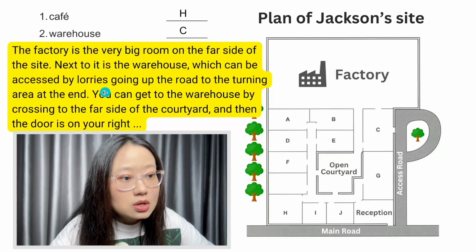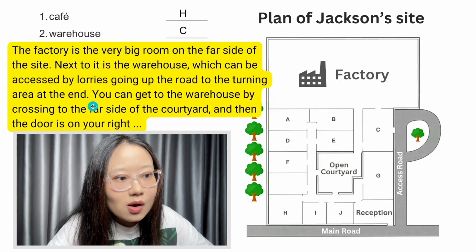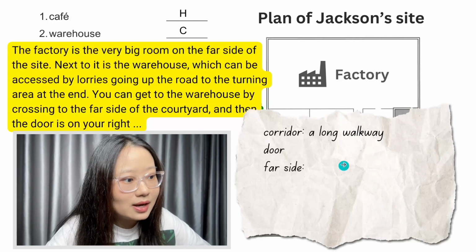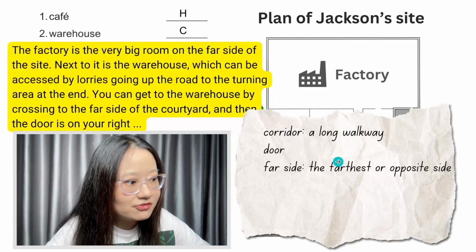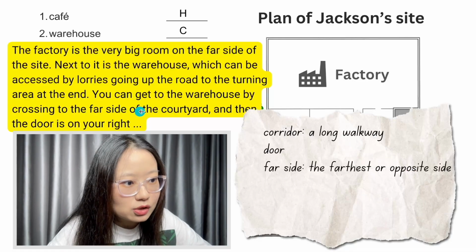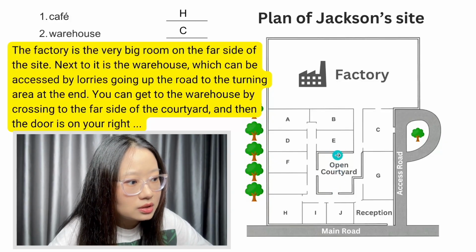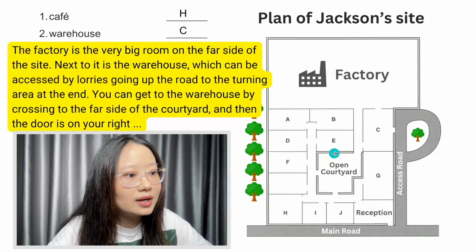Now, let's continue. You can get to the warehouse by crossing to the far side of the courtyard. Did you stop to think, oh my god, what does it mean? If far side is the problem, you should definitely write it down in your notebook and look it up in the dictionary. So far side is the farthest or opposite side. So we cross to the far side of the courtyard. That means we go from here to here, right? We go to the opposite side of the courtyard. So now we are here.